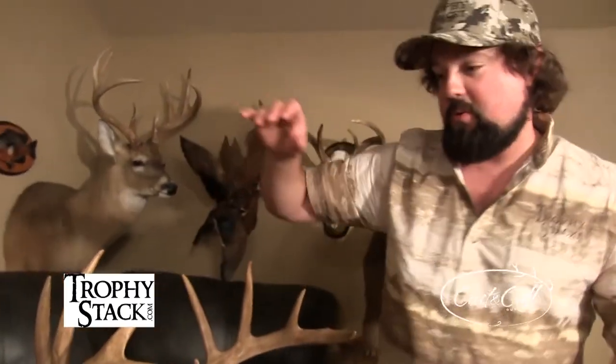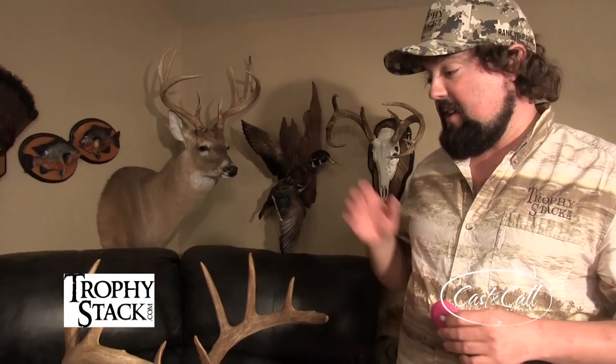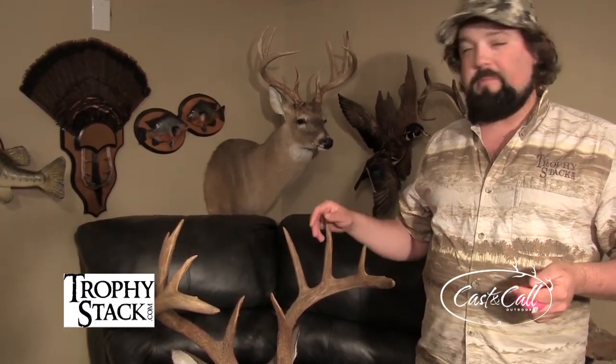So what you would do is take those measurements and enter them into TrophyStack.com under a Cast and Call group page, and then you would be able to see the measurements of your deer. It's important to keep in mind that we're not giving you a Boone and Crockett score, a Buckmaster score, or even really a Trophy Stack score. What we're giving you is a fun, easy way to see how your deer compares to others in the state, in the county, killed today, in the country, but most importantly, how your deer compares to Whitney's.